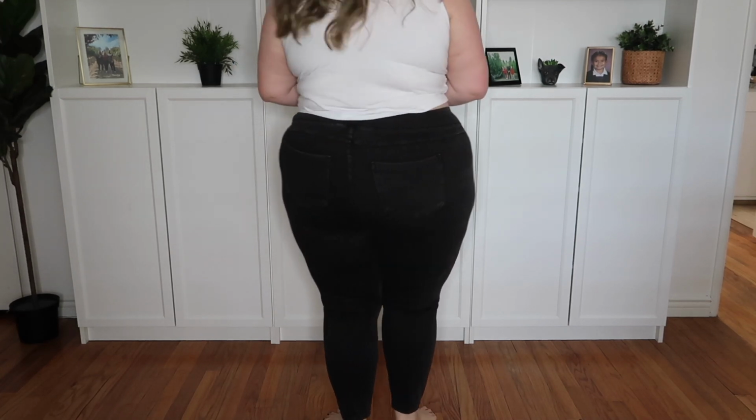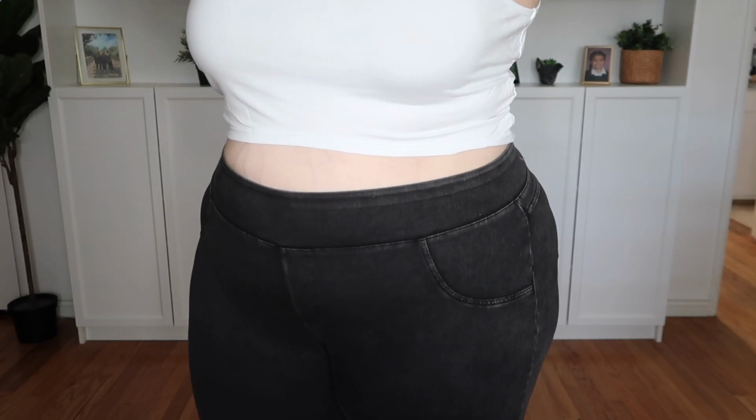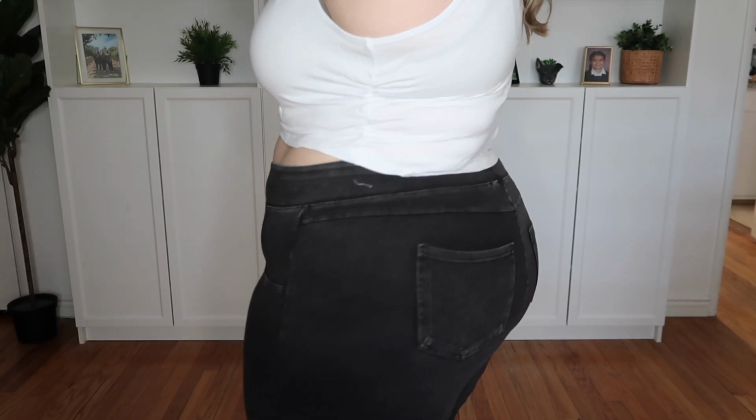I then picked out 3 pairs of denim because I was very curious. I feel like I always see the denim on TikTok and I wanted to try them out for myself. So the first pair that I got was a little bit of a faded black pair of denim. They are skinny jeans, so they're definitely skin tight. This material is, I don't even know how to explain it. It's almost like a jegging, but so soft and comfortable. I really like it a lot.